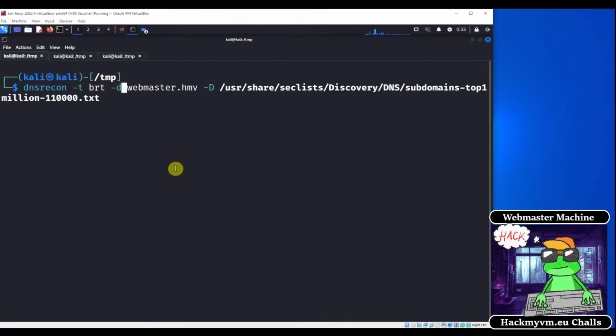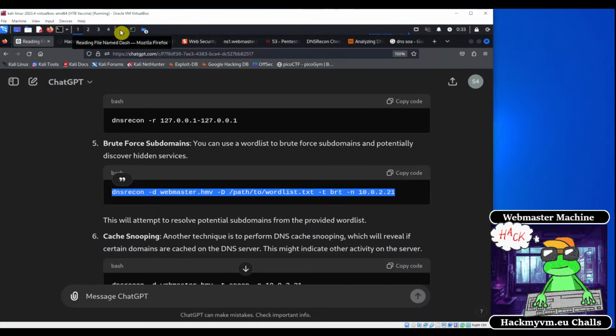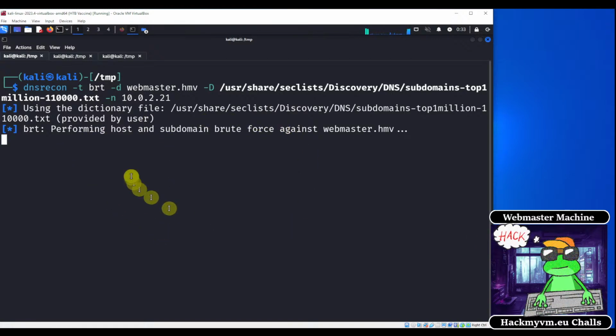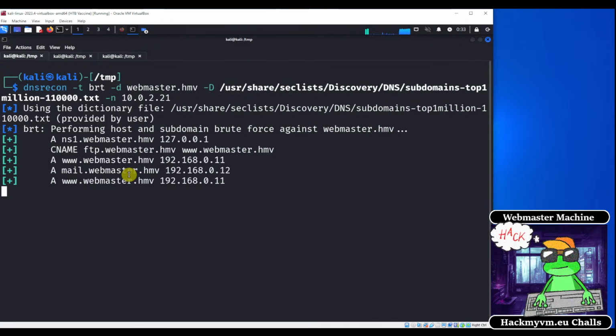Right, okay. So I tried using the brute force before, but I think we need to supply an IP address in order to do this properly. So what I need to do is supply the IP address. Okay, so this is going to take a little while. Oh, so it looks like we found some stuff.